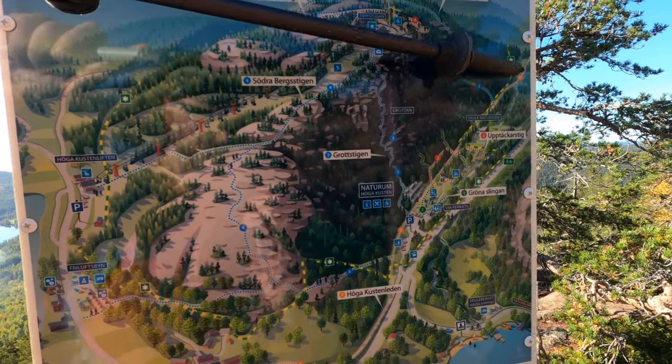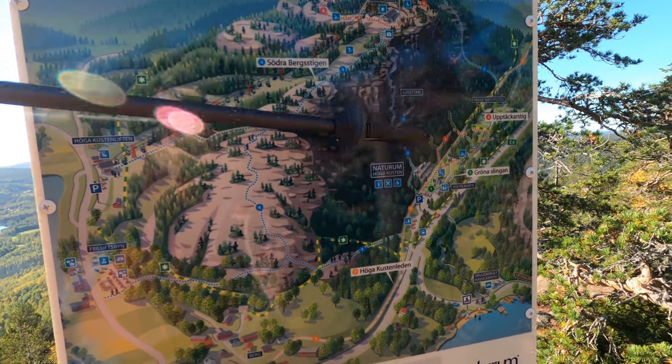I made it to the top and it was quite beautiful, really beautiful. I would recommend this detour if you're hiking the High Coast Trail like we are. Normally the trail goes underneath the mountain, but there are a couple of trails that lead up the mountain. This is the cave trail, and you have the south trail, the east trail. So multiple options.